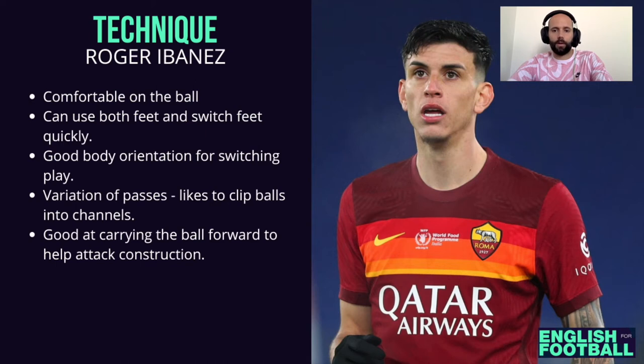Ibanez is very comfortable on the ball. He can use both feet and switch feet quickly as well. So his technique is quite nice in that respect. Now he's got good body orientation for switching play. He uses a variation of passes. He likes to clip balls into the channels quite often. And he's good at carrying the ball forward to help the attack construction as well.